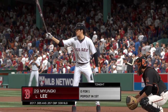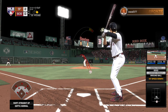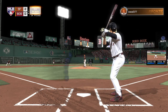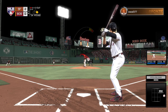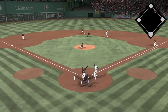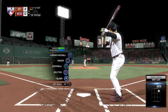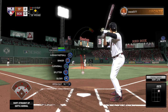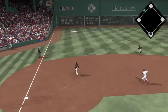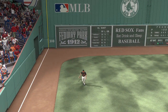Stepping up now, Lee. He popped out in his first trip. From the stretch, here's the pitch. Starts him out with a sinker that's inside, 1-0. No doubt, this is a steal situation right here. 2 outs and the leadoff hitter on first. This is the time you roll the dice and hope he gets in. And hold on there. That's not going to get him in there with the stolen base. This is hit the other way out toward left field. Kim over to his right, and that retires the side.